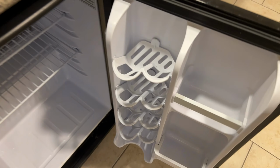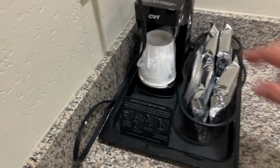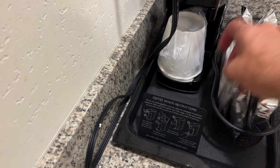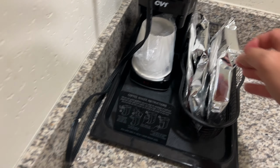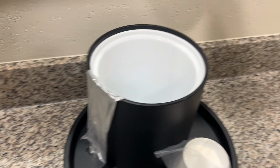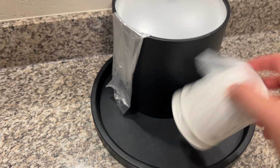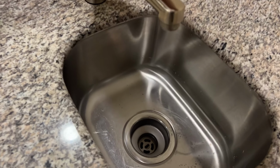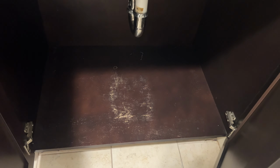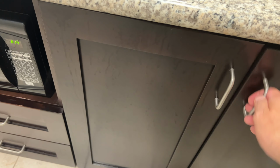It's got plenty of places for soft drinks and stuff. And this little 1-cup coffee maker here with little trays that have coffee in, I guess. Napkins and condiments and instructions on the coffee maker. You have the ice bucket, a couple of cups, and a little bitty sink, hot and cold running water. Under here, just an empty cabinet.